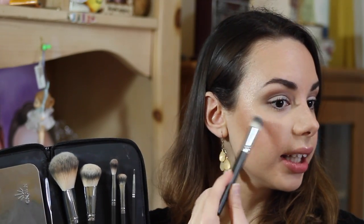For this one, I used to use it for powder under my eyes, but I thought it was a little too small. So what I use it for now is to put on my highlights. I find that this is the perfect little size to put on my highlights, right there and here, without it looking too streaky or anything like that. I still go over it with a little stippling brush, but to put it on initially, I use this, and it's been perfect for that. Sometimes I will use it under the eyes just to brush everything out, but I've been loving it for my highlighter, my powder highlighter, I should say.